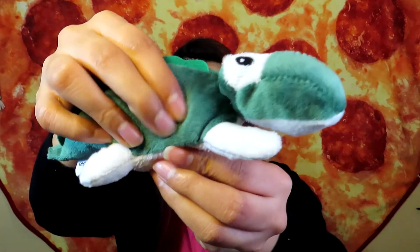Oh, this one's super cute. It's a little bird and it also squeaks. It comes with a little penguin. So cute. And it comes with a, what are you, a raccoon? I don't know what this is, you guys. But it comes with one of these. A little crocodile.